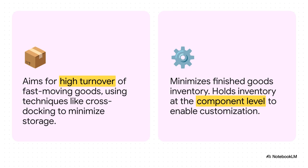Walmart's goal is efficiency through pure speed. They want super high inventory turnover. They use clever techniques like cross-docking to get products from inbound trucks to outbound trucks almost immediately, barely even stopping. Dell's responsive model? Totally the opposite. They kept their inventory of finished computers, which lose value fast, as low as possible. Instead, they stocked up on components, ready to build whatever a customer wanted at a moment's notice.